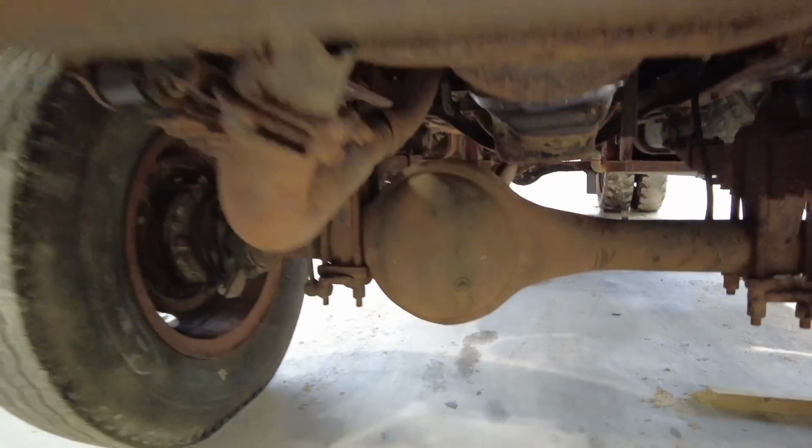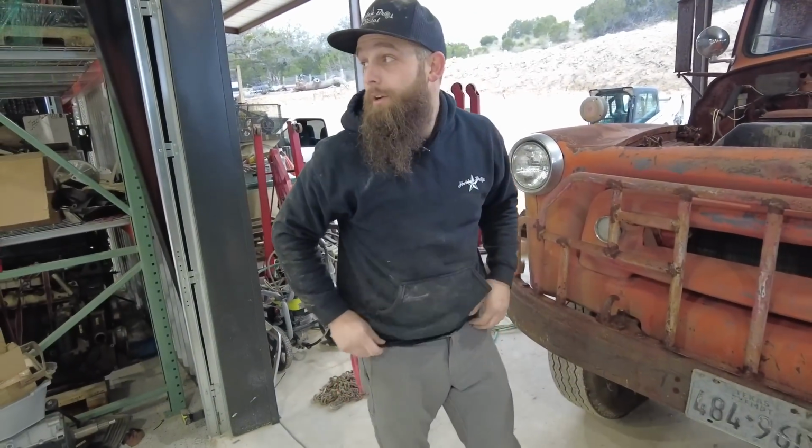Yeah, steel pumpkins. They're a little hard to chew, but if you cook them right, they're real tender. These trucks are really rare. I don't know the exact number. I want to say there's like 600 of them, maybe.